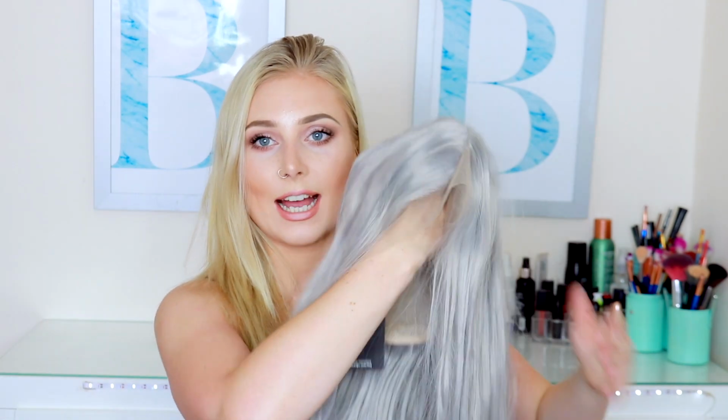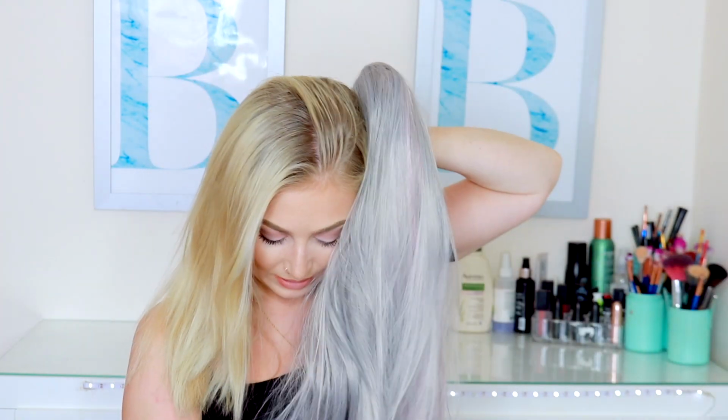Super long. It is called Hope, and it's a lace front grey wig. I haven't brushed it yet or anything. It's actually quite shiny on camera, but in real life it looks not as shiny. There is a pink strand in there, I don't know if you can see, that's kind of peering through. Quite thick, and it is about, I want to say, 24 inches long.